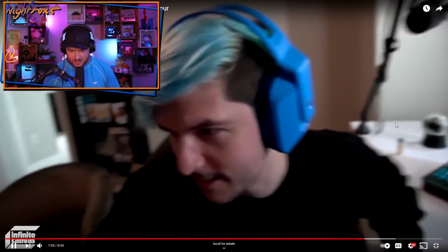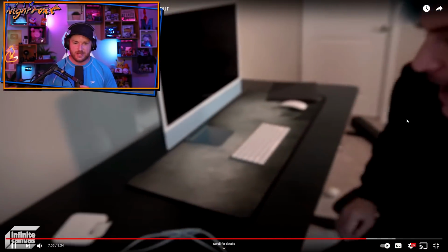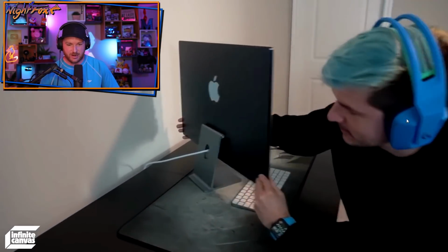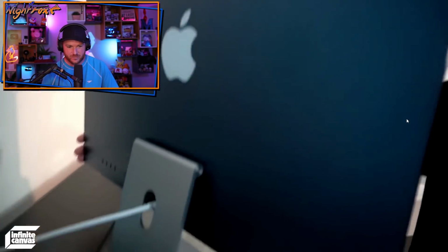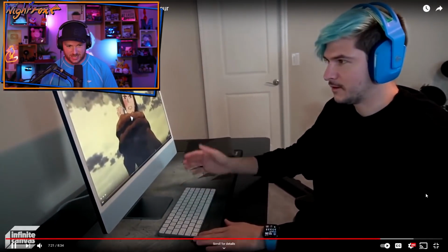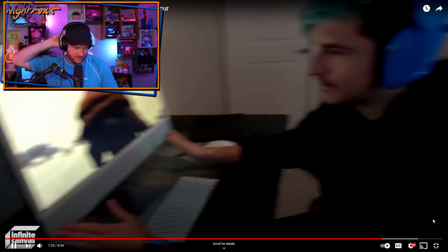So all right, I want to see his other setup over here. What is it? Okay, here we go. Apple setup. Okay, it's an Apple setup. iMac. I literally just got it because look how sleek this thing is. This is the entire computer. And you can put your finger on the fingerprint thing and it'll open. And look, I was watching anime because I'm an anime nerd.